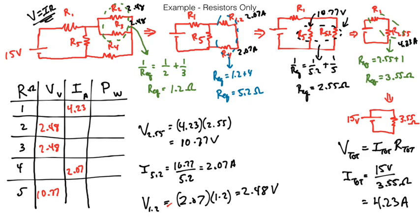Go backwards. Look at every step you took to combine things in the circuit and figure out the thing that you are missing. If the resistors are hooked up in series, the currents will be identical, which means you can find the voltages. If they're hooked up in parallel, what's identical? The voltage, which means you can find the currents. It's a little puzzle, isn't it?